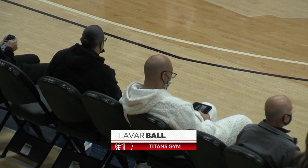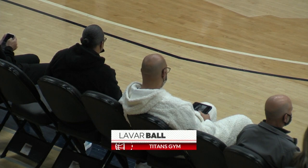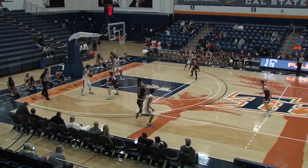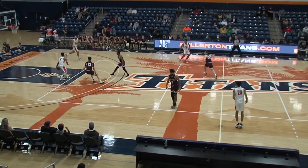LaVar Ball in the house here at Titan Gym. He's watching a couple of guys that played for him in the Drew League this summer, EJ Anisicki and Laduleku of the Titans.